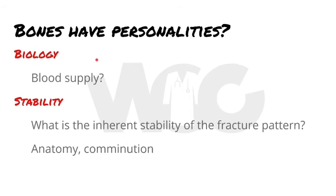Next, you have stability. So, what is the inherent stability of the fracture pattern? For example, think about a distal radius fracture. If it's extra-articular and it's perched on the cortex, it's probably pretty inherently stable. However, if you've got a volar Barton and a piece of that distal radius articular surface is broken off, the pull of the flexor tendons will inherently pull the carpus off of the distal radius.